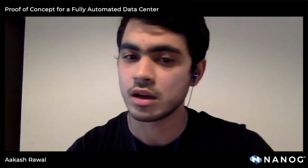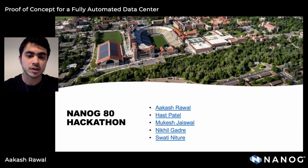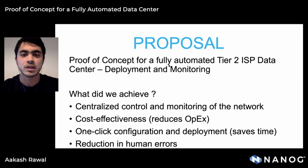So hello everyone. My name is Akash, and I'm a student at the University of Colorado Boulder, and we did a proof of concept tier 2 data center automated deployment and configuration. So our proposal is a fully automated tier 2 data center with automated deployment and monitoring.